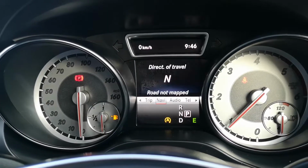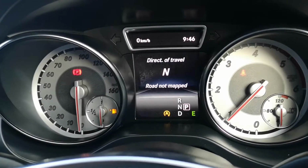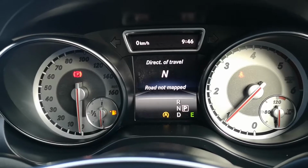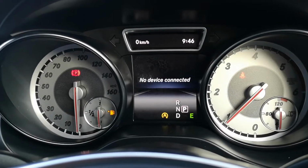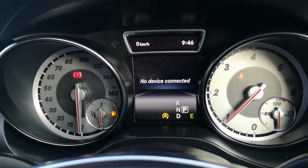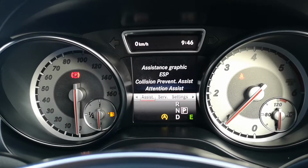And if you click across, you can get on navigation. Now this isn't a virtual cockpit as such, or a virtual map. What this will do, this will just give you any indication of the road you're on and any directions you need to follow. You've also got your audio, which is of course your FM radio, your AM radio, it's your Bluetooth, it's your media streaming, and you've also got your Bluetooth telephone as well.